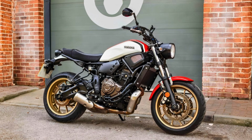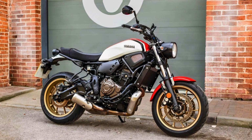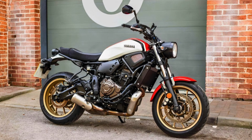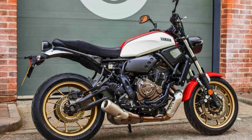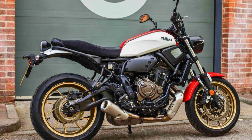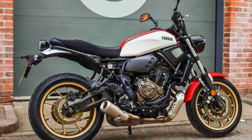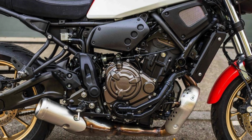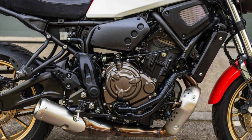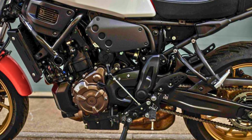At the heart of the XSR700 is a 689cc parallel twin engine, the same proven motor used in the MT series. It delivers smooth torque across the rev range, making it equally fun in city traffic and on the open highway. The engine is praised for its reliability, and many riders report crossing well over 50,000 miles with minimal issues, which is something US buyers value when spending their hard-earned dollars.